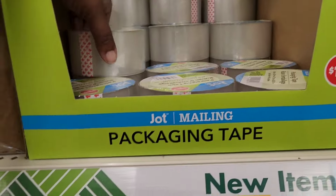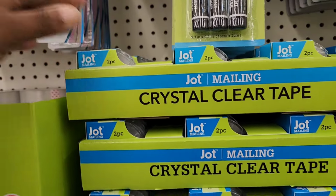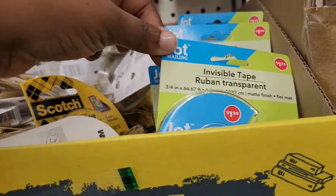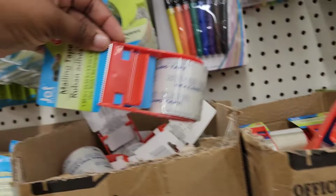So Jot is a popular brand at Dollar Tree for their office supplies. So they have the Jot tape and then they have Scotch tape as well. So even if you don't want to get the off-brand and you want name brand, they have it here.